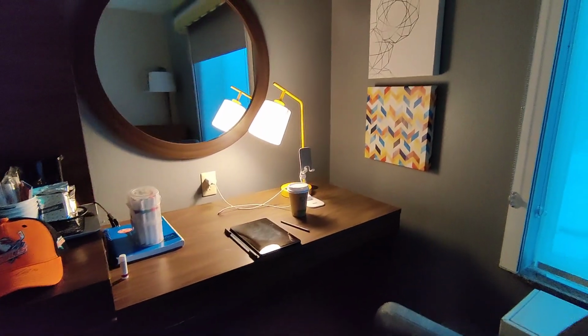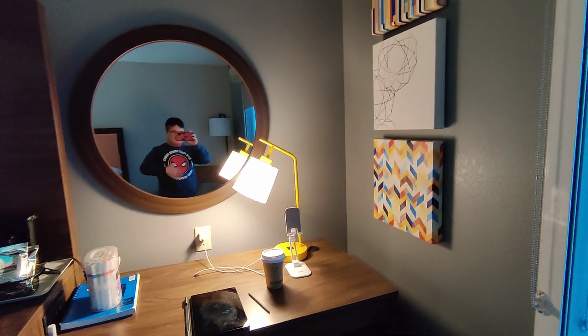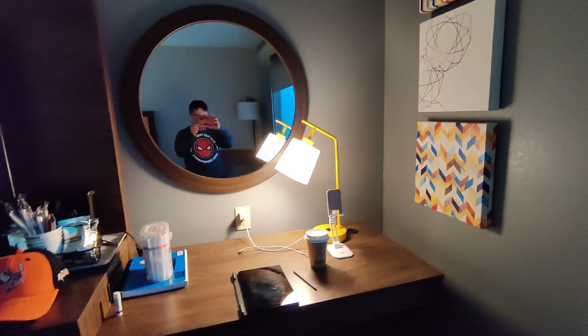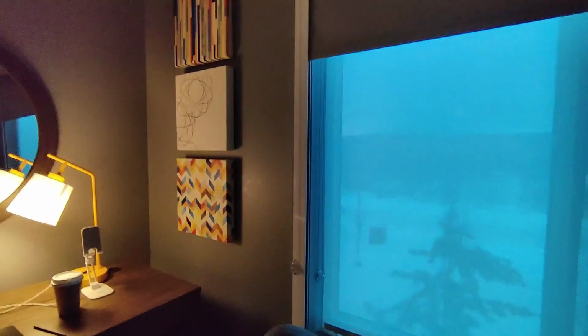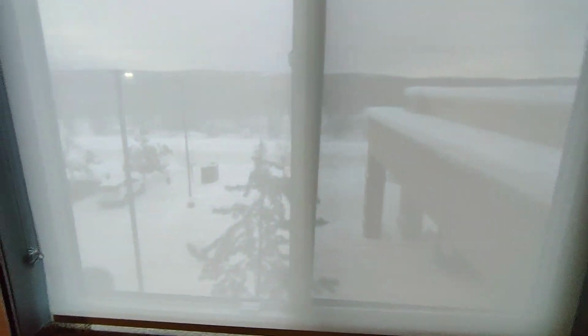And then we have this really awesome mirror. What's up, guys? It's me. Hey, look at that, we're in the Spider-Man. It's pretty cold here in Alaska. Next, we have this. Woo! Look at that, bro.